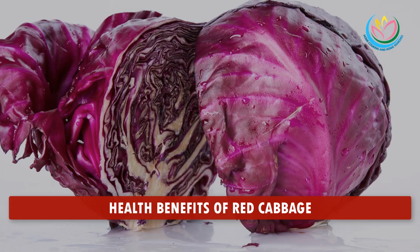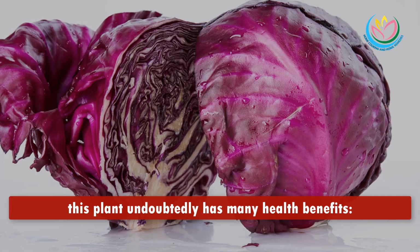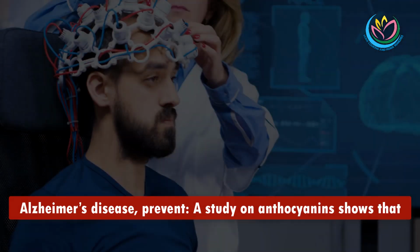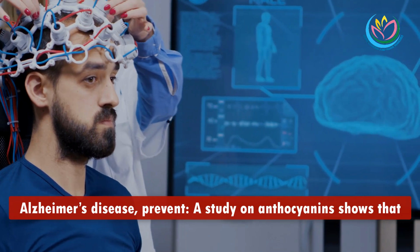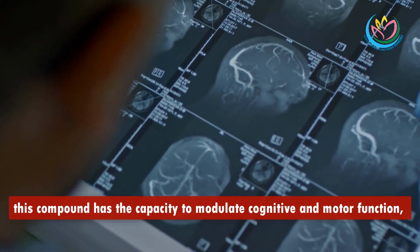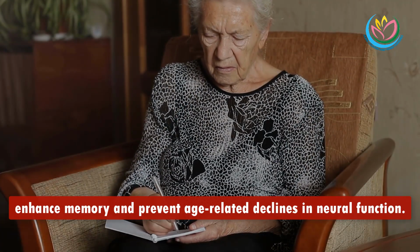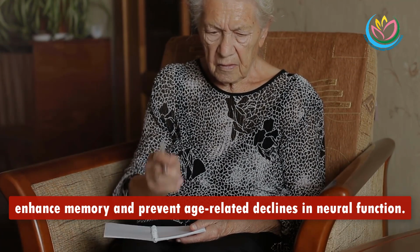Health benefits of red cabbage. With its rich phytonutrients and antioxidants content, this plant undoubtedly has many health benefits. Alzheimer's disease prevention: a study on anthocyanins shows that this compound has the capacity to modulate cognitive and motor function, enhance memory and prevent age-related declines in neural function.